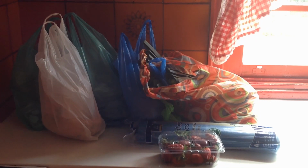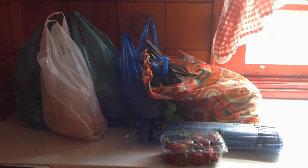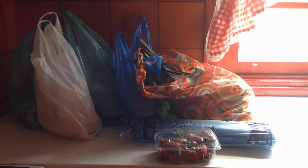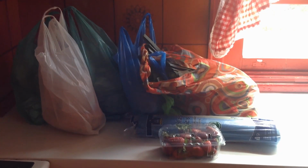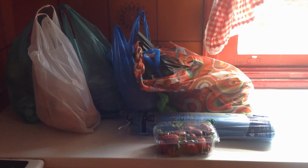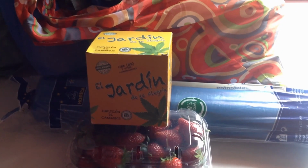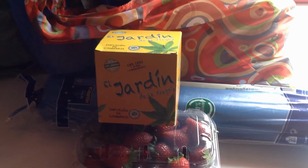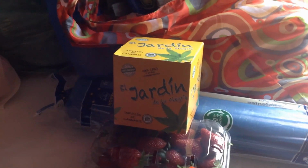Fruits, vegetables, dairy food, bread, and even things like toilet roll and bin liners for us to deal with disposing of the rubbish in the house. So it's pretty amazing. And there's something even more surprising. Yes, that's right. Apart from all the things you can imagine, there's even something we couldn't imagine. This is cannabis tea, and it contains CBD and other cannabinoids. And this was also available in the market.